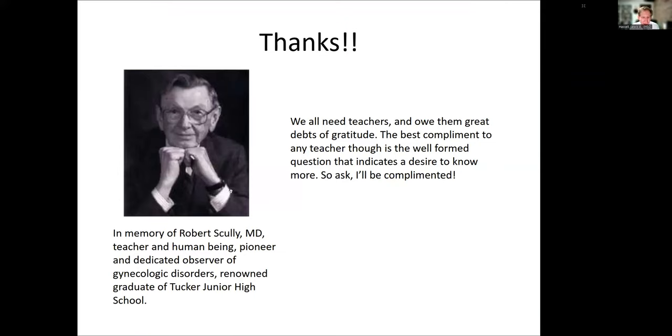Well, that brings us to the end. I express my gratitude to one of my teachers, Bob Scully, who was a truly great human being. I always liked going into his office because although he was very honored and distinguished from the highest and most esteemed universities, the only thing he had on his wall that said who he was was his certificate of graduation from a middle school, a junior high school. So that to me was always one of those interesting things.